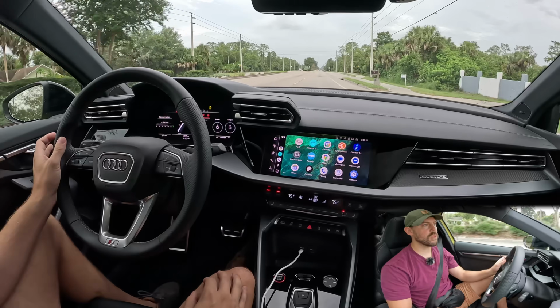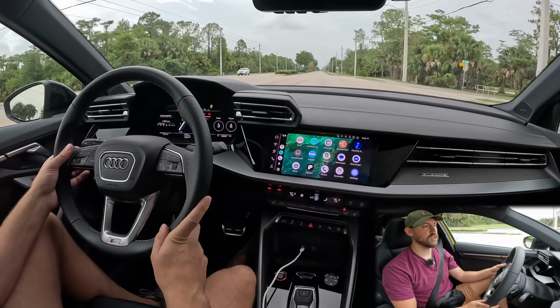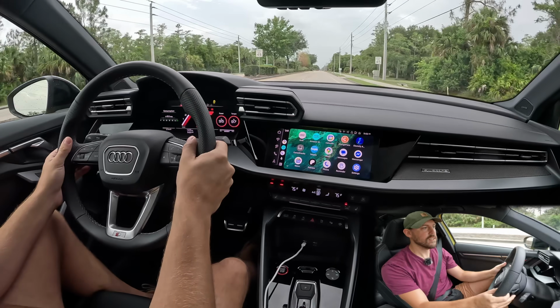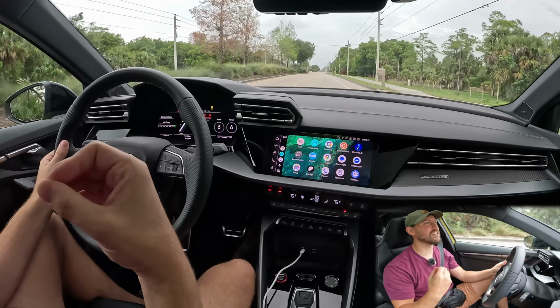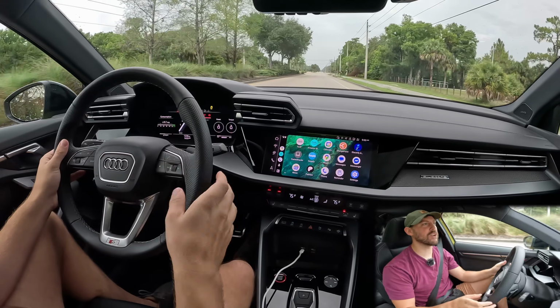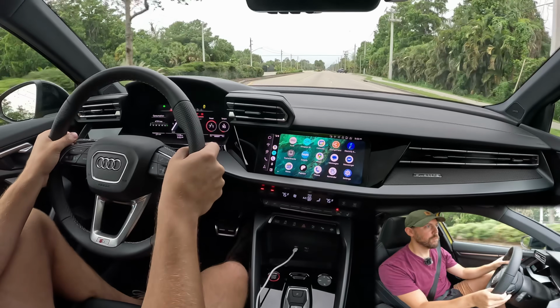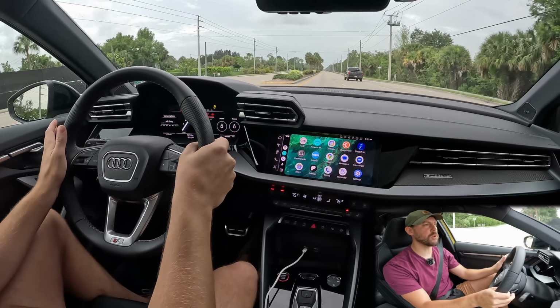All right, let's play with the paddle shifters. This is one of the best things about this S-Tronic. The paddle shifters are so fast, the exhaust sounds good. And then you can bang it off the red limiter and hear the exhaust pop. It's not as raucous as I'd like it to be, but it does sound good for a 4-cylinder. The exhaust is pretty rewarding here.